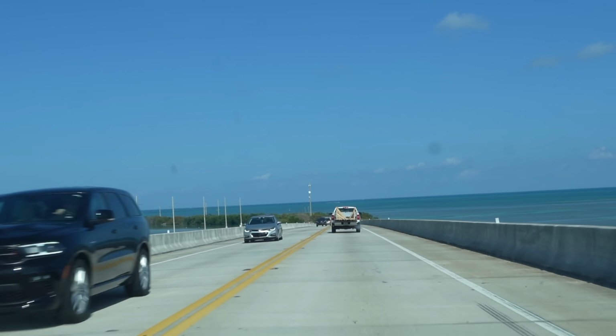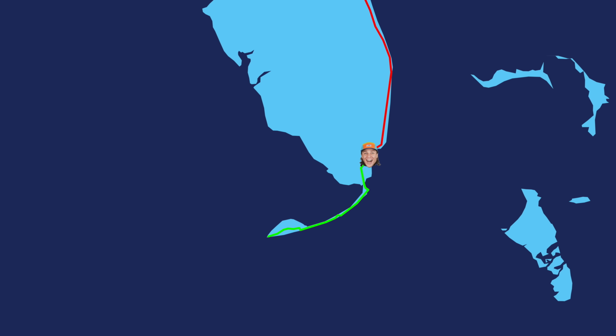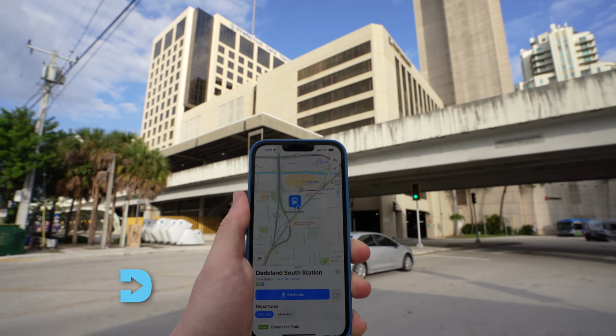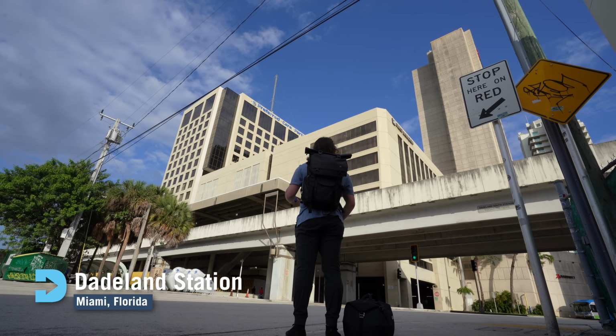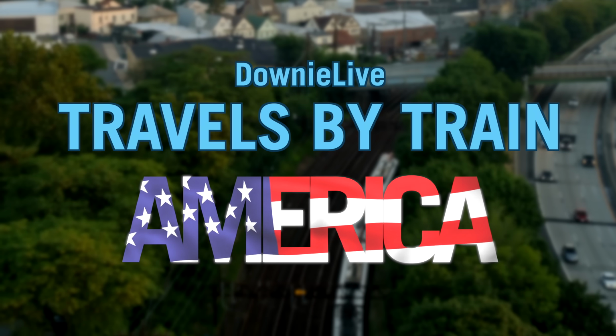And so a 3.5-hour drive brings us to Miami for the most southern, actually functioning train that you can ride in America. Well, sort of. The Dadeland South Metro Rail Station. This is our first train of many on this trip. Alaska, here we come. This is DownieLive, Travels by Train, America.